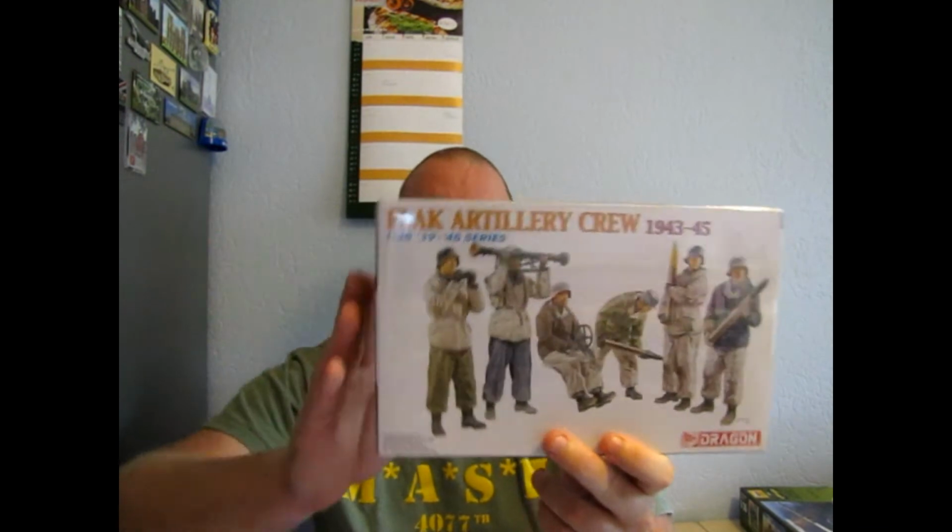Then I also bought that one. That's a crew for my Panther. I think I will take some of them for my Panther from Tamiya. And then a flak artillery crew. But I will misuse them. Normally, I was telling you that it's a flak crew, but I will take them for my Pak. I have a Pak 43 in my stash. That's an 8.8 centimeter flak, and you can also use them.